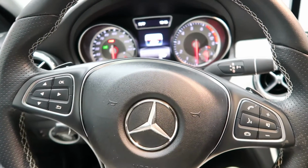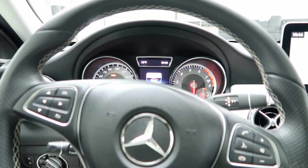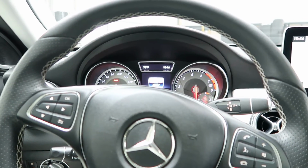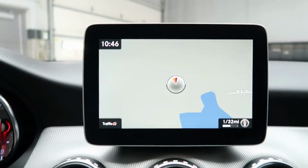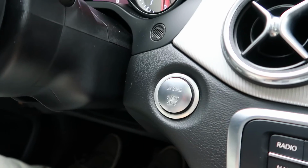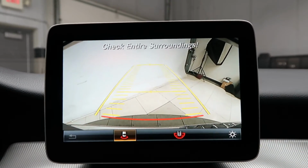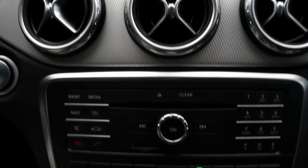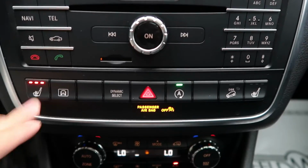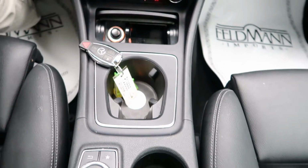Also included is the multimedia package, which is going to give you smartphone integration, which gives you Android Auto and Apple CarPlay, navigation, a push start ignition, backup cam, hard keys for a media display, heated seats, dual climate controls, cup holders.